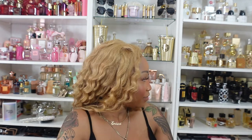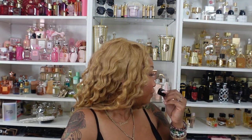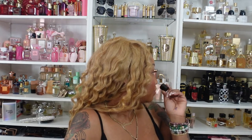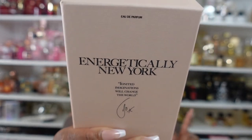She's floral. She smells expensive, y'all. She smells like something of Jo Malone that I do have. Think, Erica, which one? Is it something bell from Jo Malone? This smells really nice. Y'all, this one smells nice. The New York one, Energetically New York, smells really good. Really, really nice. Y'all, this is awesome.